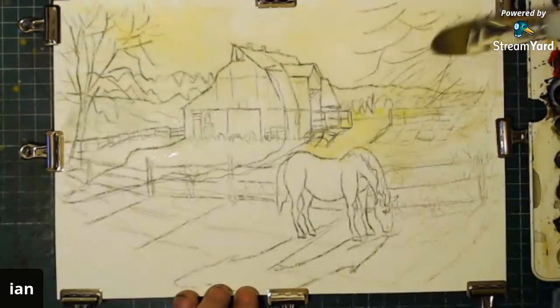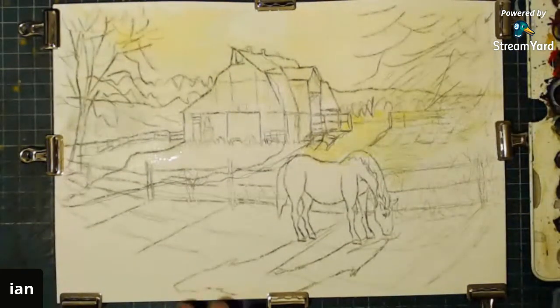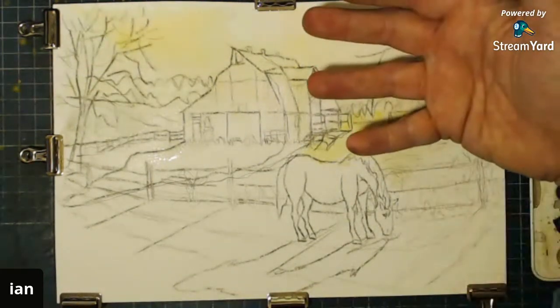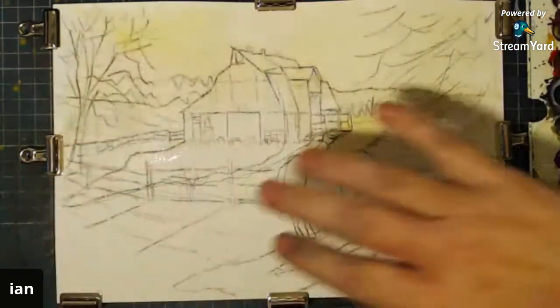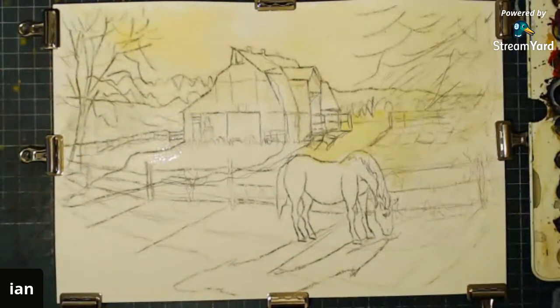So anyway, that's a really light dousing of yellow. It's not going to be like a sunset or sunrise. Not so much. It's just to give it a bit of a glow, an overall glow. Oh, I'll tell you where I need to put a bit more.